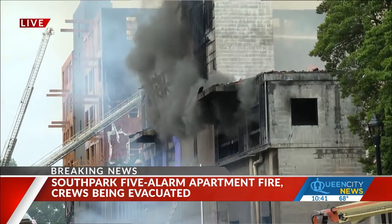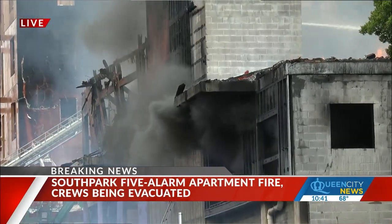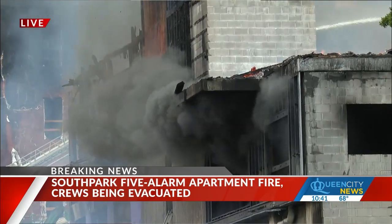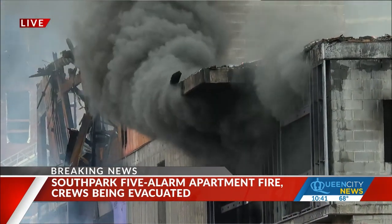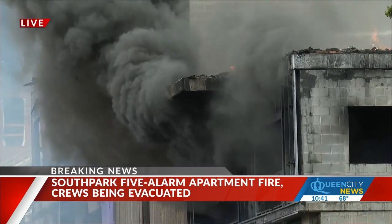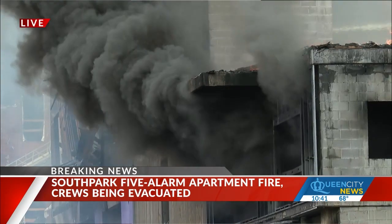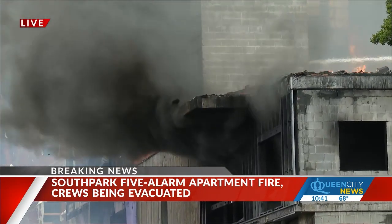All right, Brett. Yeah, thank you very much. That gives you a good idea of what they're working on right now, getting those hot spots under control, how close those buildings are next door. And that shot, if we can go back to Terry's shot, Brett keeps saying that there's a worker still up on the crane, which is incredibly high up above this fire.